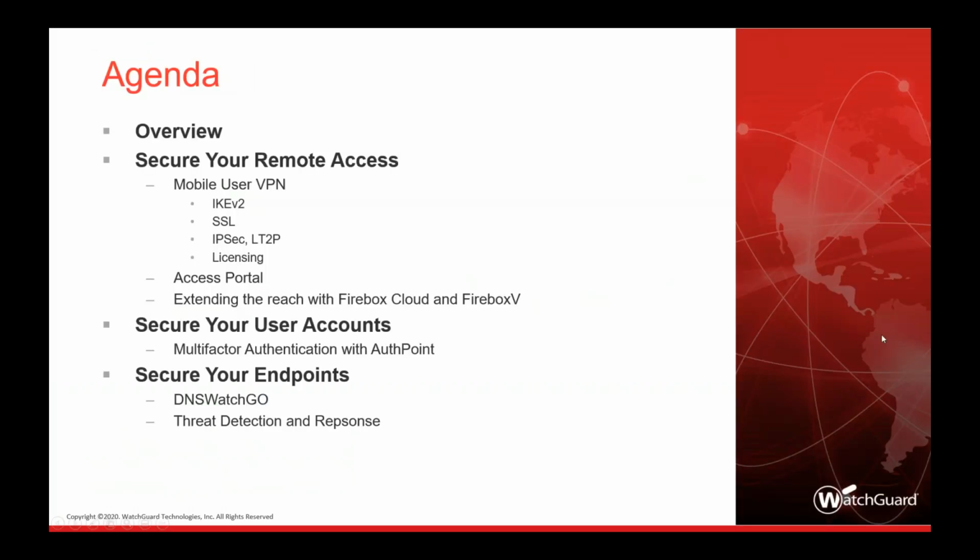So we'll have a quick overview of who WatchGuard is and what we do, and then we'll go into securing remote access, what kind of tools are available to you, securing your user accounts, and then finally the endpoints themselves. Again, this is meant to be interactive. If you have questions, please put them in the chat. I'll try to answer them as we go along and leave some time at the end for Q&A as well.